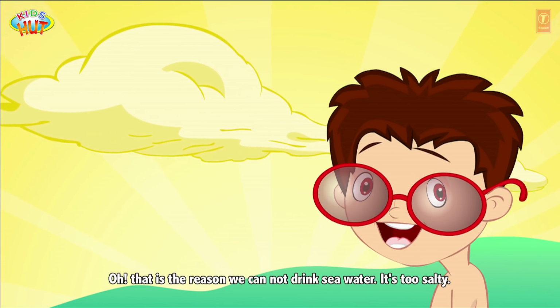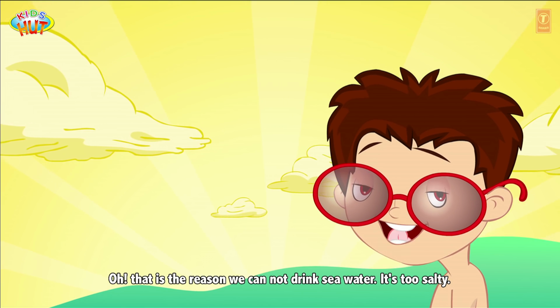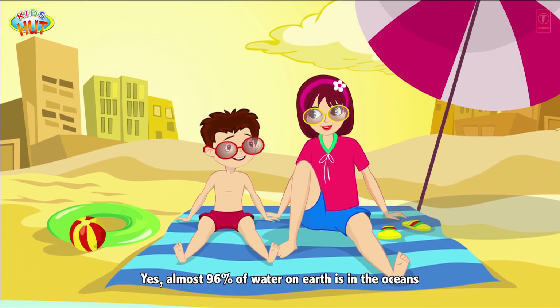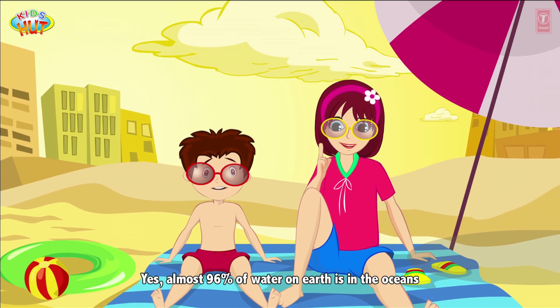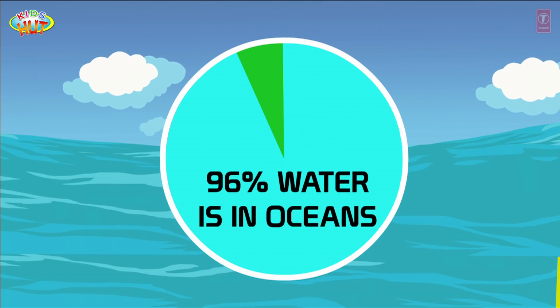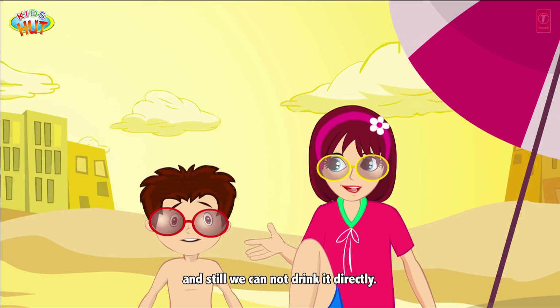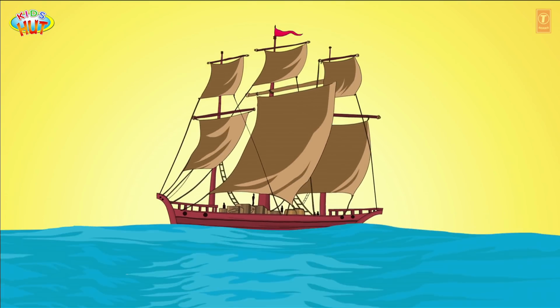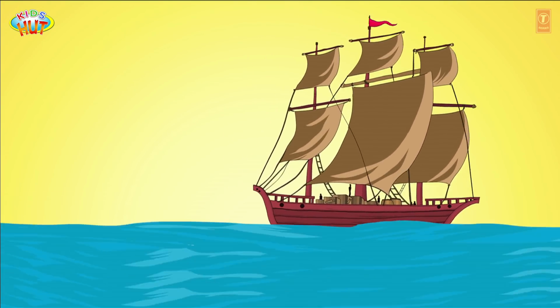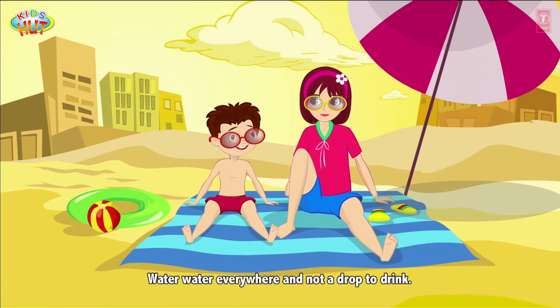Oh, that is the reason we cannot drink seawater. It's too salty. Yes, almost 96% of water on Earth is in the oceans. And still we cannot drink it directly. Water, water everywhere and not a drop to drink.